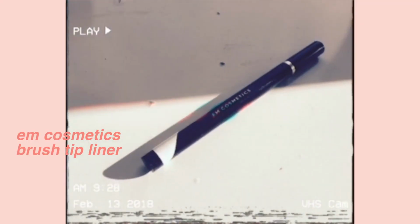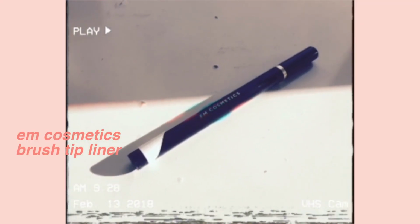All right, I'm gonna do my eyeliner. I'm using this M Cosmetics brush tip liner, and I'm just gonna be making a wing. I haven't done this in a really long time.